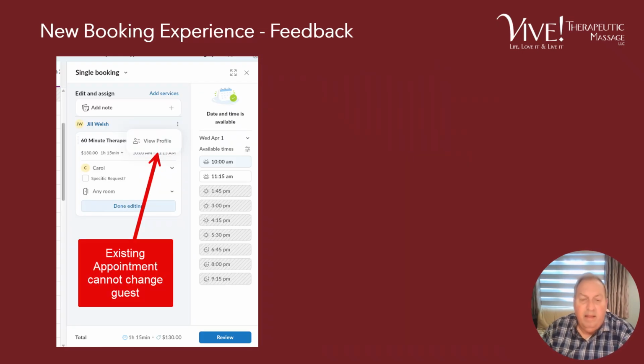All right, in this example, I'm trying to look at an existing appointment. So I double click on the appointment, and the appointment window pops up. And one of the use cases that we run into a lot, and this usually happens with online bookings, is a wife might be booking an appointment for her husband, and she erroneously books it under her name, with maybe a note saying, hey, this is for my husband.